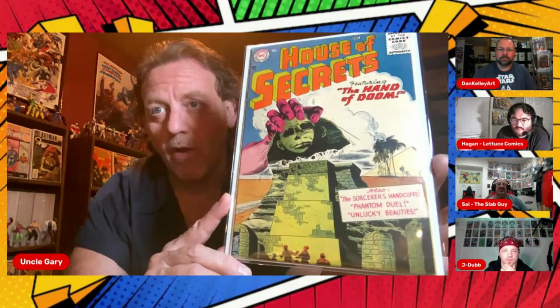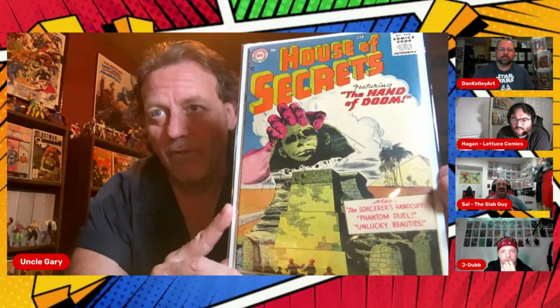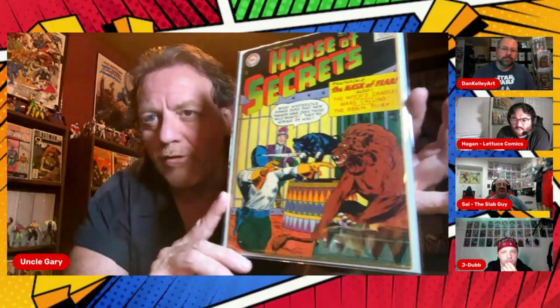So I started off with House of Secrets 1. My lovely wife got this for me for a gift. And then I just went on a tear from there. So House of Secrets 1, cool cover, great mystery book. This is in the Code. So I'm going to show you something you don't normally see. I'm going to show you the first 10 issues nonstop.